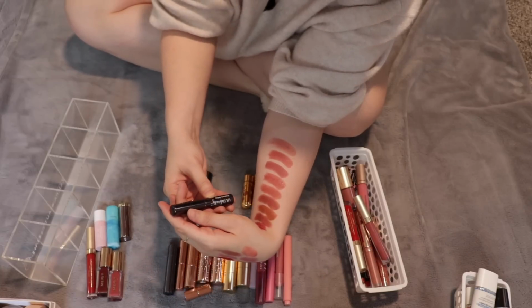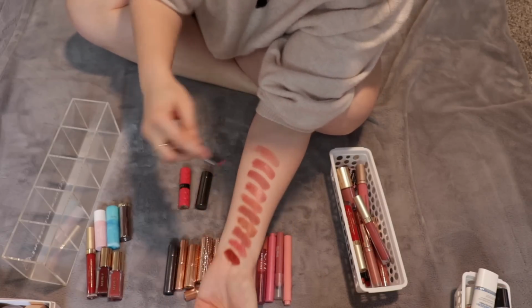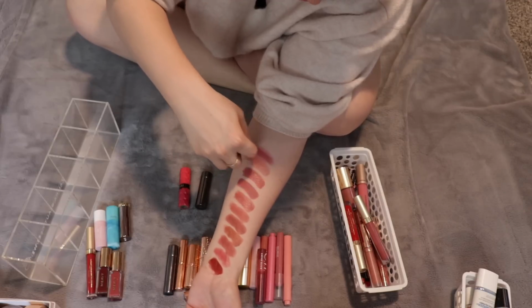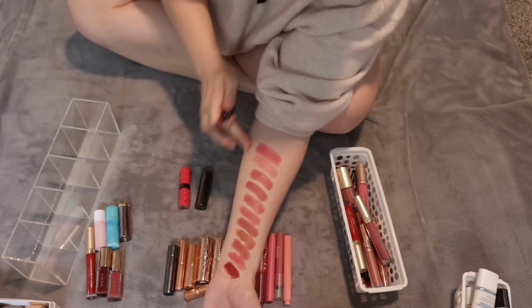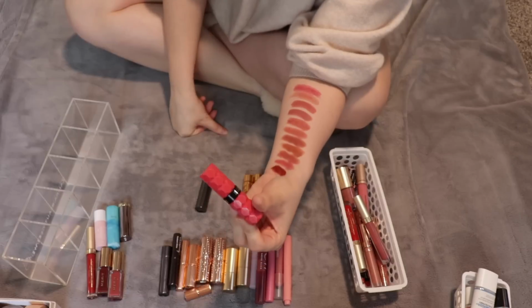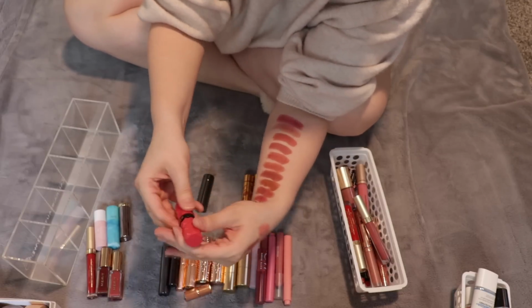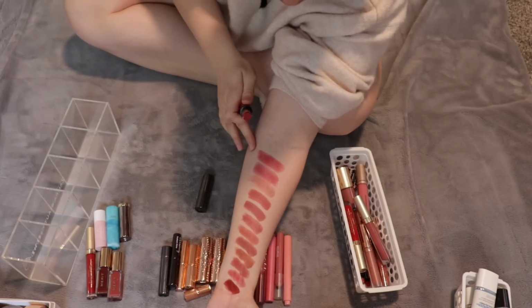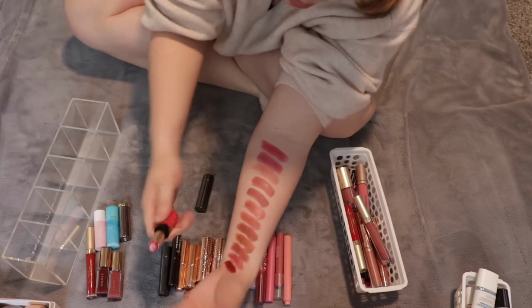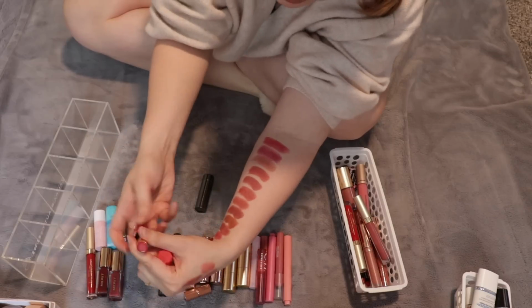Same with this Ulta Beauty Radiant Shine in the shade Fabulous. This is a tinted balm as well. And this one's the most berry purpley one out of all of them. Beautiful. This one here from Milani is one of their fetish lipsticks, and it's in the shade Lingerie. It's a very warm pink. If I want a warm pink, I'll probably reach for the Lisa Eldridge one. So I think I can pass this one on.